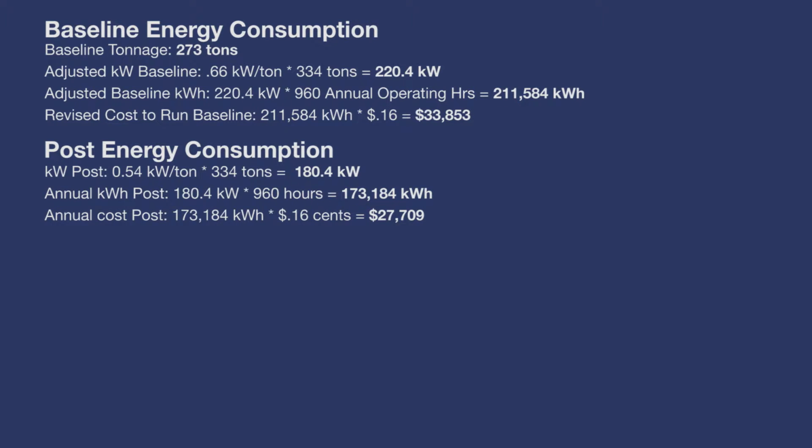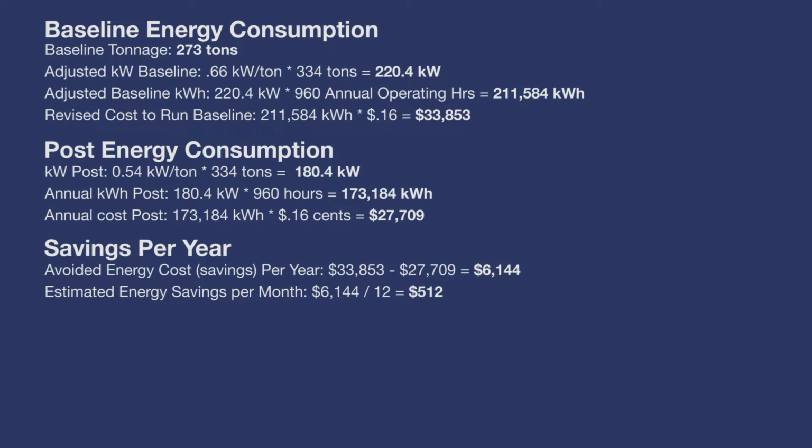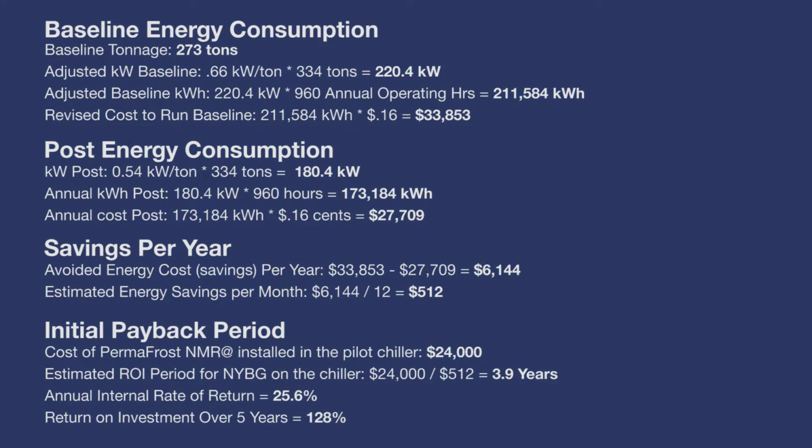The annual kW is 173,184 kilowatt hours, and the annual cost at our adjusted rate of 16 cents is $27,709. So the savings of energy costs per year is $6,144, and the installation costs $24,000, and our return on investment, or our payback period, is 3.9 years. So this fell perfectly within the requirements that we have for payback.